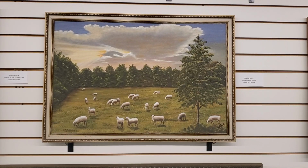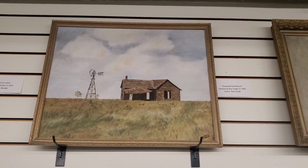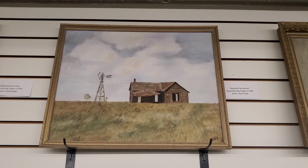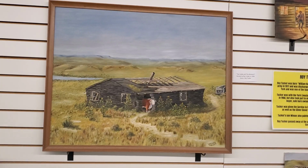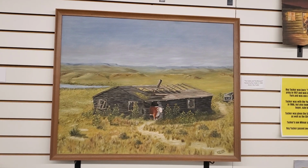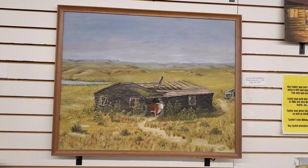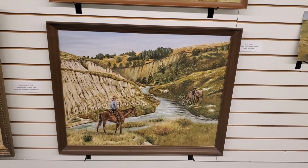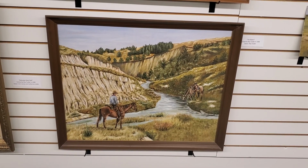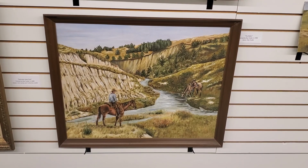Here is Grazing Sheep, and it was donated by Dick Brook. Up here is Deserted Farmhouse, which he painted in 1966 and then donated by himself. This one's called The Soddy and the Monarch. He painted it in 1966 and then donated it himself. Really cool sod house there, although it looks like it's seen better days. Here is The Riders, again painted in 1966. He was busy in 1966, and then donated by himself. A lot of details in that one.